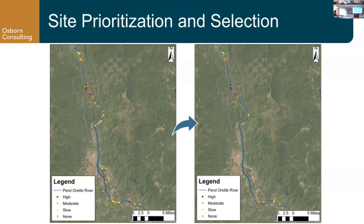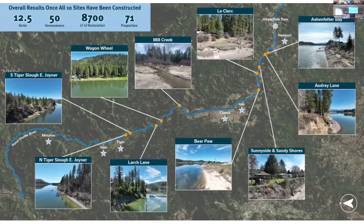And so on the right side, we've got the areas of our 10 sites. And so overall, between these 10 sites, we have 71 parcels and 50 homeowners. There's going to be about 9,000 linear feet of bank stabilization and 12.5 acres of restoration when the project's done. And so these are 10 different projects throughout the Pend Oreille River.